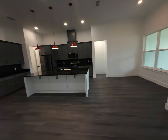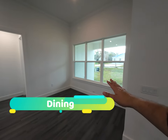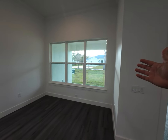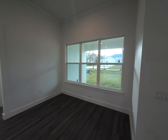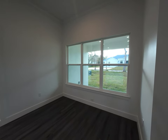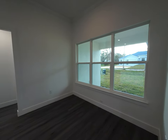Now, this would be your dining room area. This is a nice feature. It has three windows here, very wide windows, allowing plenty of natural light to come in here throughout the afternoon. Since the back of the house is facing west, we know that we're gonna see a good sunset every single day, and we're gonna have plenty of natural light coming in here.